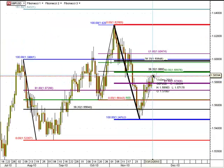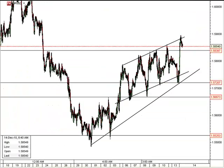Pound, big indecision candle overnight, but closed on the bullish side. So you're probably looking for a continuation up towards 158.90. If we come down to the shorter time frame on the 5-minute, you can see it's still forming higher lows and higher highs, so it's still in a shorter term uptrend.